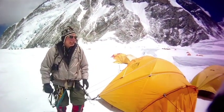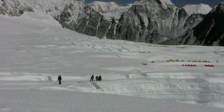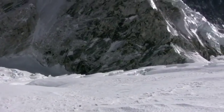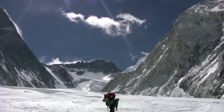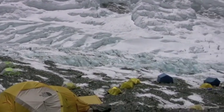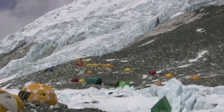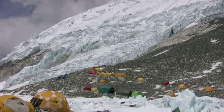This is your tent. Yes. Camp 1 to camp 2. This is camp 1. This is the western Khumbu looking up towards Lhotse Face in camp 2. And there's our tents right up there. Mine is second from the left on the top.